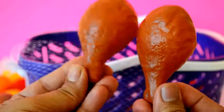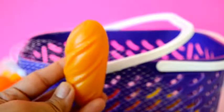You want to eat this chicken leg? No. No? You want to eat strawberry? Ooh, bread. Yes. Let us put the bread and the chicken and let's eat.